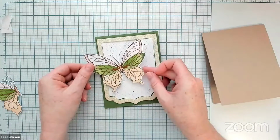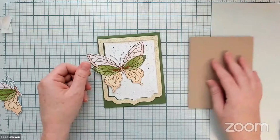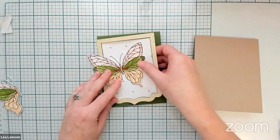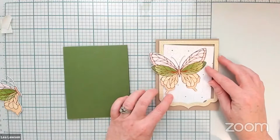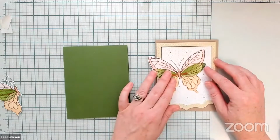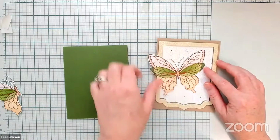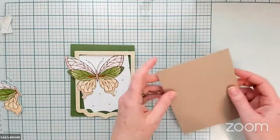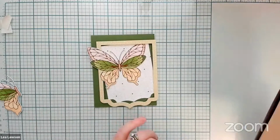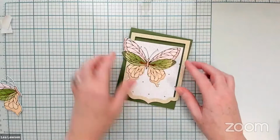And that is really very lovely. I do like the added color there. And then let's take a look at the buff. This just might be too neutral for me. I think that that's just far too muted and neutral. So it's a lovely colored card base, but I think I'm going to stick with the olive green. And I think I'm seeing quite a few olive votes as well. So I think that that just really helps the butterfly pop.